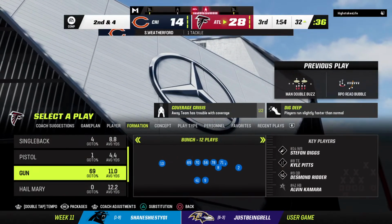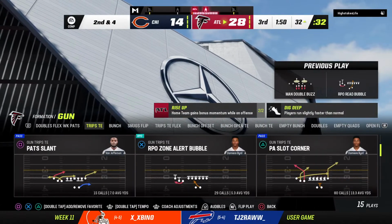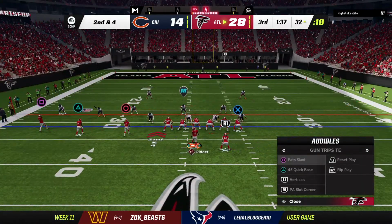58 yards on the ground for him so far. Decided to hand it off that time on the run-pass option. Appeared to be an easy decision. Just gave it inside. Nice steady gain. 6 yards on that last play. Here's 2nd and 4.